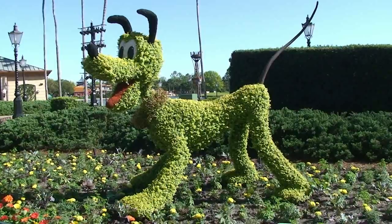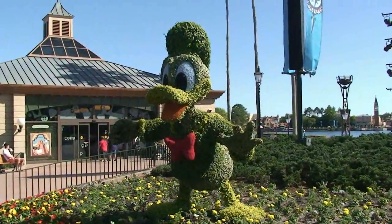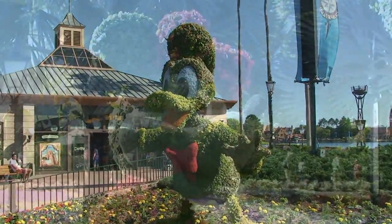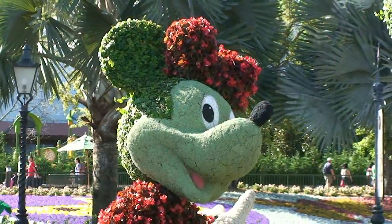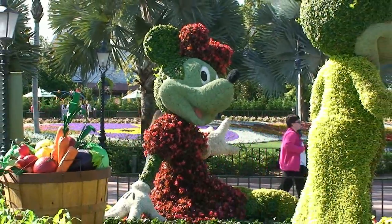7 minutes of quickness. And this is just a preview of World Showcase, which we'll be getting to after this. Have to put that one together, but another appearance by the classic characters. And it's supposed to be Farmer Mickey over here and Minnie.